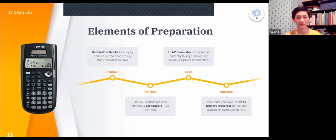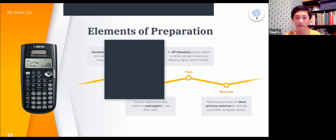So this calculator I show right here is the TI-36X Pro. It's the one that I specifically got while preparing for the competition. It's a very good calculator, and it's got plenty of functionality despite not having the graphing function. So it fits the bill very well for the USNCO.